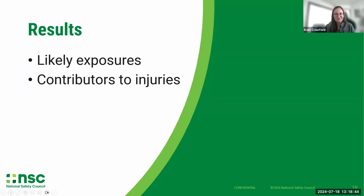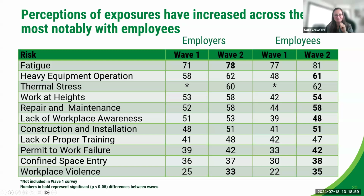we'll get into some of the results, which I'm sure is why you're here and what you're really interested in. I'm going to break these up so we can go through them a piece at a time. I'm going to start with these likely exposures and contributors to industry injuries. So we'll go to the next one. So when we're talking about likely exposures, what we did in the survey was we asked employees how likely they were to be exposed to different hazardous situations in their jobs. And then similarly, for the employer survey, we asked them how likely their employees would be exposed to those situations.